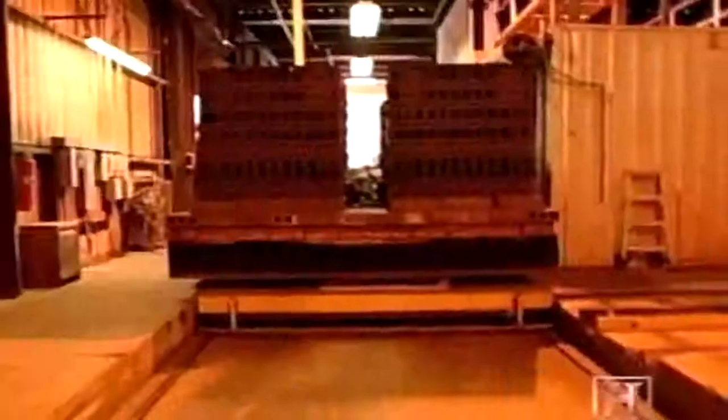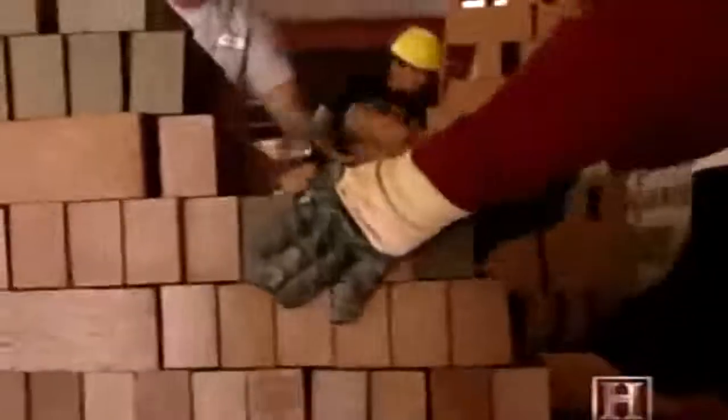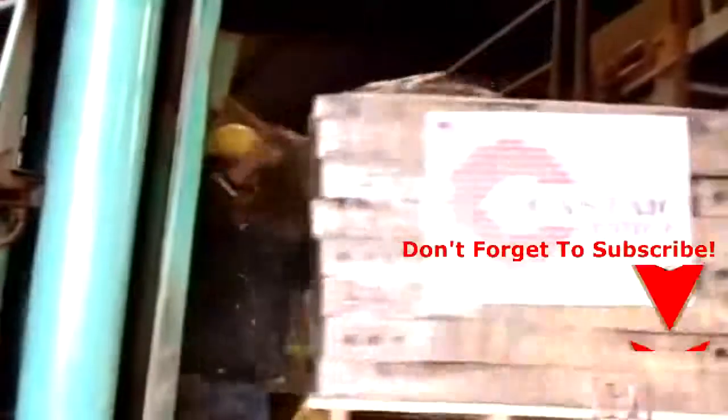In just 24 hours from their entry into the tunnel kiln, the bricks are ready to be shipped out. This is almost the last part of the operation here where they're unloading the bricks from the cars. They put the bricks on the pallets and sort out the few bad ones. Then they'll be wrapped and put into inventory. This is how it's done at Castaic Brick.